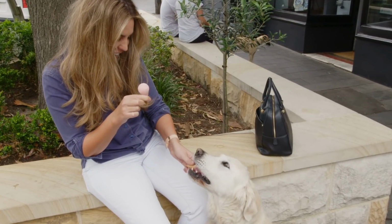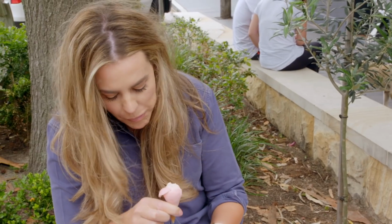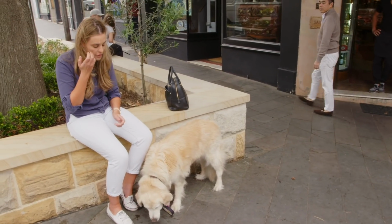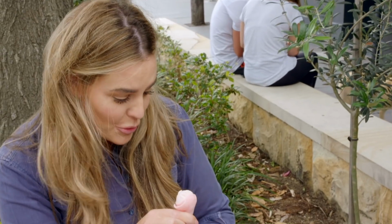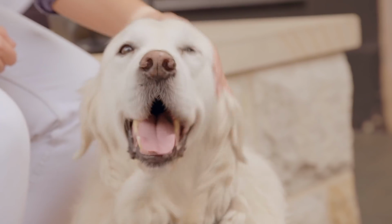Okay. Tests have confirmed that Ben does have one major health issue, Cushing's disease, which affects the adrenal gland, but can be managed successfully. Every day is a blessing. Did you finish yours already? I want this one. I feel like a really lucky lady to just even have a little bit more time with him. You're a good dog.